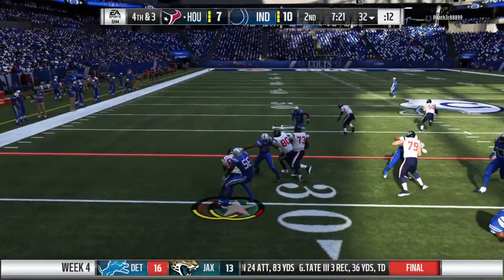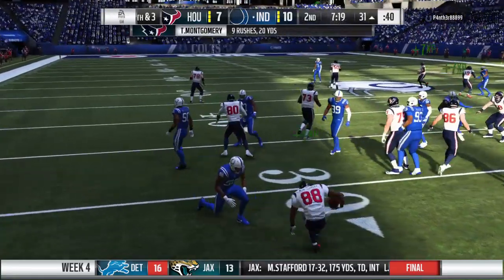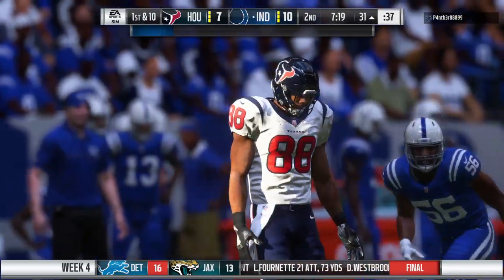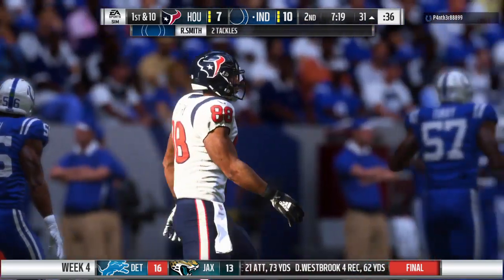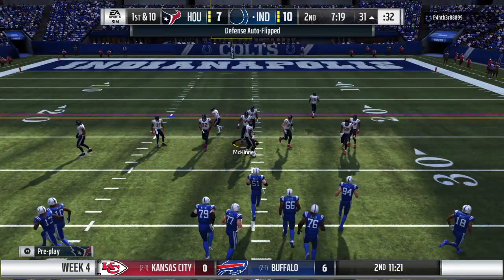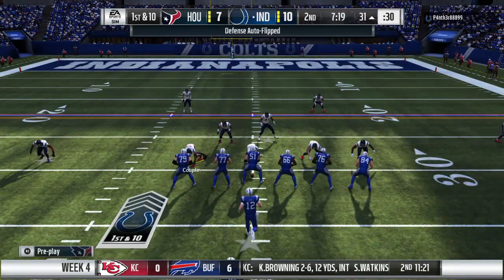Montgomery, they'll run for it. And he won't get there. They stop him a few yards short of the line to gain. Boy, a curious decision to go for it. Doesn't pan out. And the Colts are going to get the football in outstanding field position.